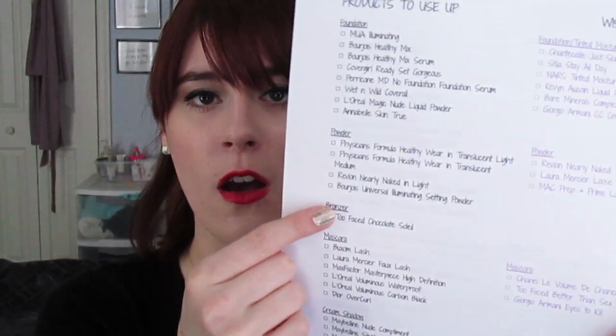For instance, in my bronzer, I only have the Too Faced Chocolate Soleil, and I have like 4 other bronzers other than that, but to use up right now, I just want to focus on the Too Faced.